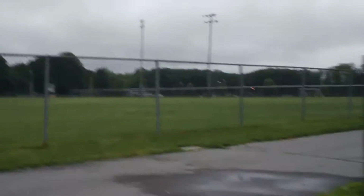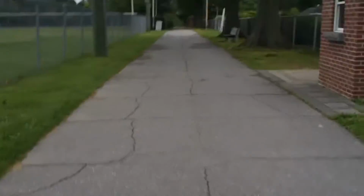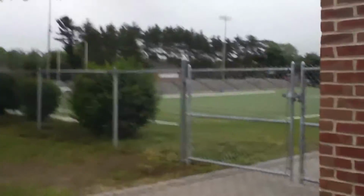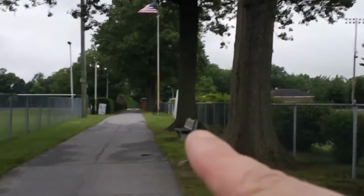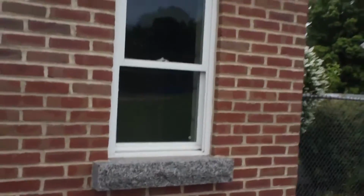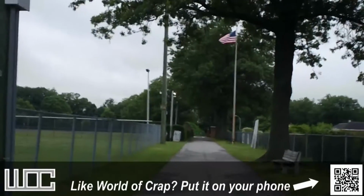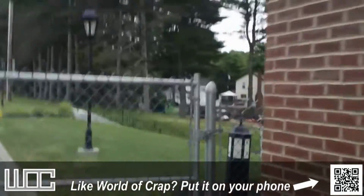Now for the true end-all here. The only openings that you can access while there's a football game is here, and a similar one down there. You can probably see a small brick building right there. These are the new ticket booths. They've been around for a couple years. That's where you get your tickets. The old one used to be way down there. And that's finally a look at the new field.